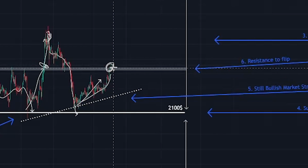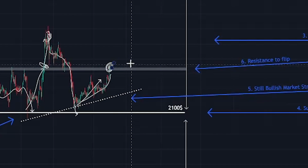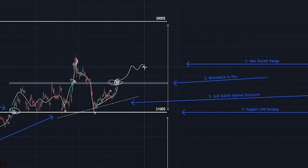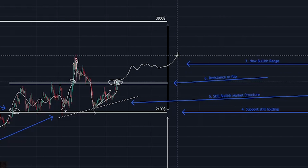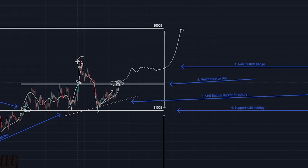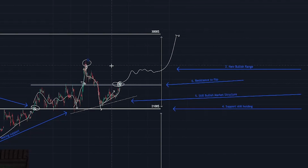We then formed a new bullish market structure, which is still in place and is still happening. And right now we are at the crucial resistance that we were at before, over here at around 2,450. And there are two scenarios once again. We break this resistance, we come back inside of a new range happening over here, possibly targeting our next level at 3K, as there is zero to no resistance inside of this range.